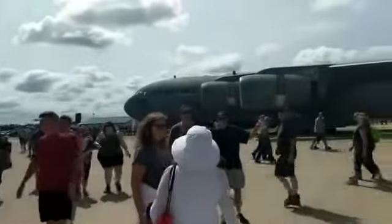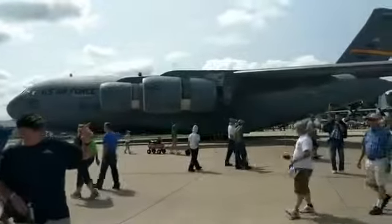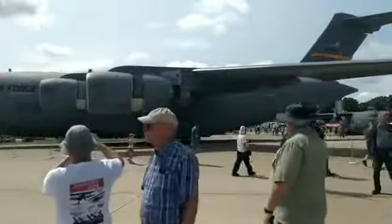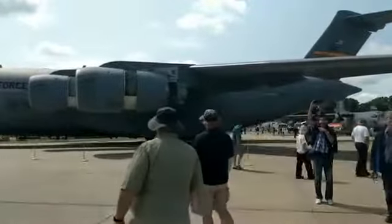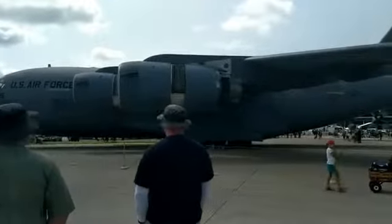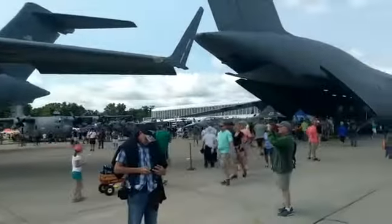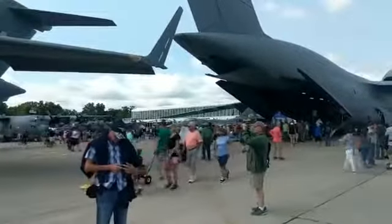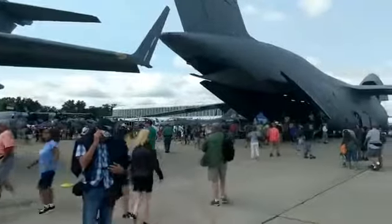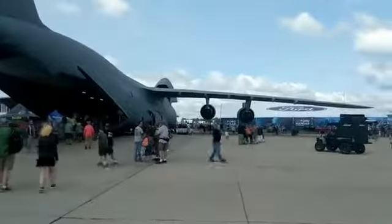The C-17 got here after the show yesterday, about 6 o'clock. This thing is massive. There's just so much iron on this ramp this week. It's crazy. So we got the C-17 here, crammed in. You can see it up to the tail of the C-5 there. I mean, there's enough space. It's just kind of an optical illusion from this angle, but it's close. Then the C-5 is still here, letting people walk through there.